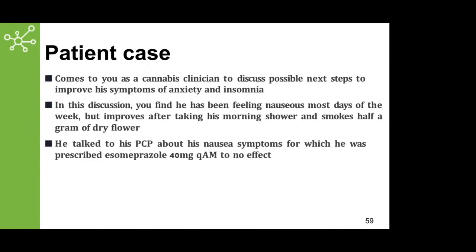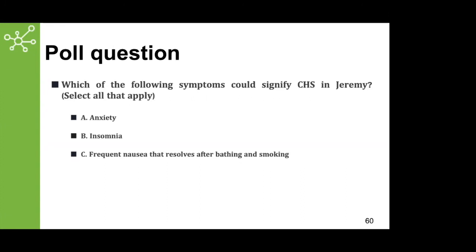So he comes to you as your cannabis clinician to figure out what he could do to help with his anxiety and insomnia. And then while you're talking to him, you find through your discussion that most days of the week he's nauseous, but it improves after his morning shower and after he smokes half a gram of dry flower. When he talked to his PCP about the nausea symptoms, he was given esomeprazole, and this was not effective. Now, which of the following symptoms could signify CHS in Jeremy?